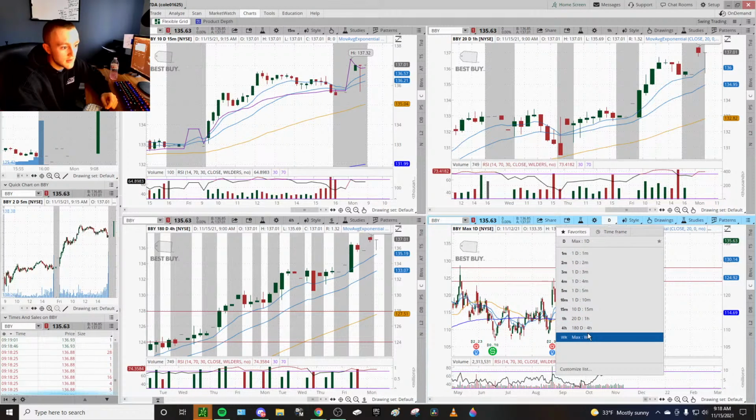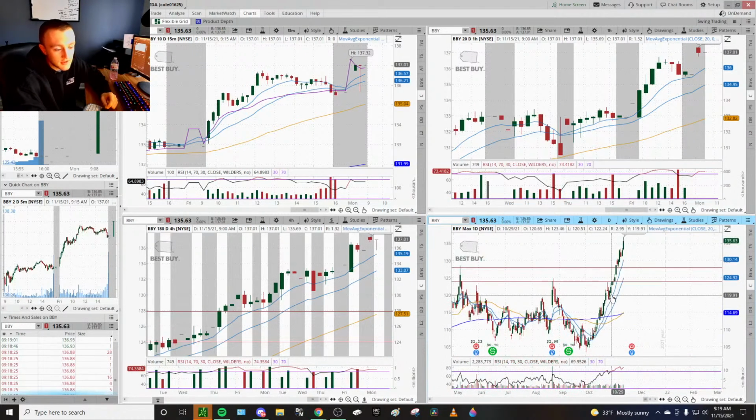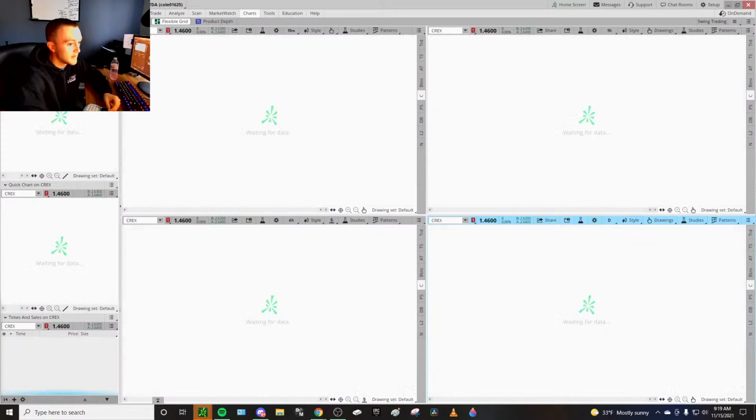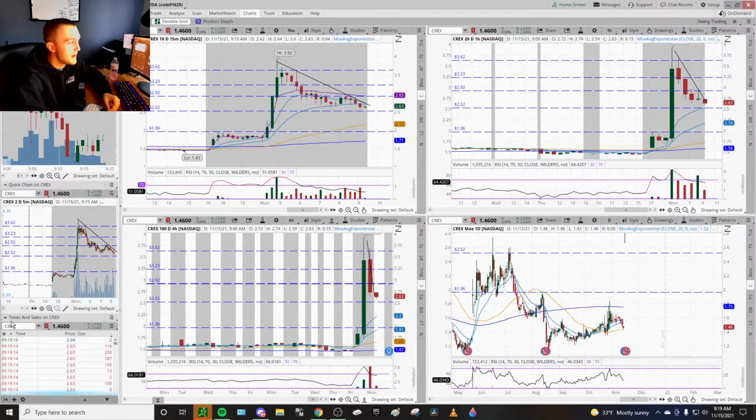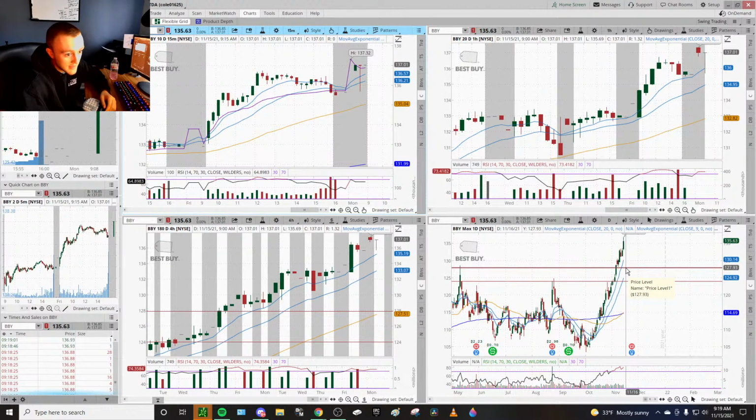Let's go ahead and look at the weekly. Again, it's still getting increasing volume and making a new high, but I think you just got to be careful with BBY. Because, if anything, I think it's going to come down. Let me go back to BBY to see a potential support level. I think we're going to come back and retest 127. We could retest 124. Again, we're going to pull back pretty hard.